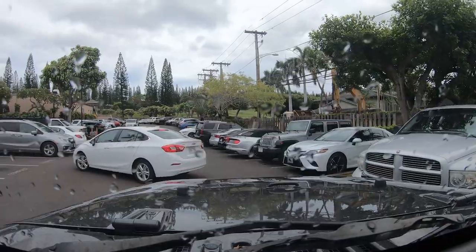I'm gonna go check out three of my favorite beaches up here in the Napili Bay area. Let's go look at it, even if it's raining. It should be fun.